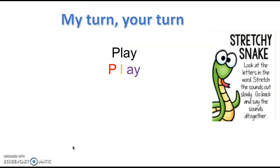Let's have a go at a stretchy snake of our own. Play. P-L-A. You have a go for me? Good job. Well done. Let's try it all together one more time. Play. P-L-A.